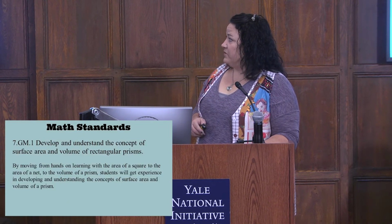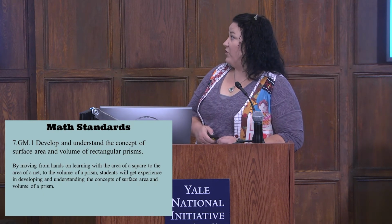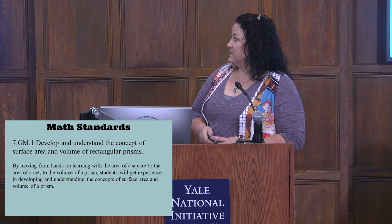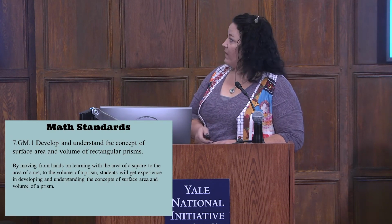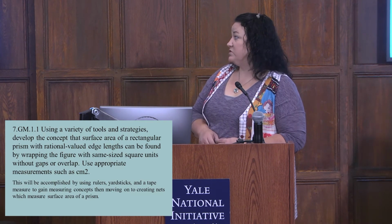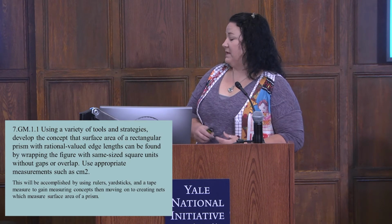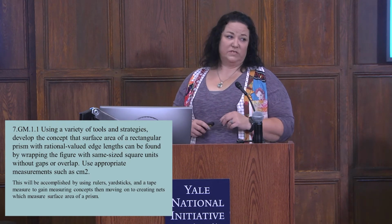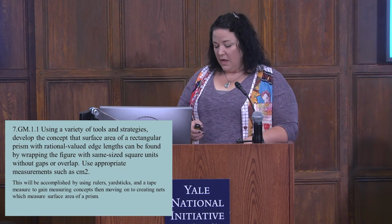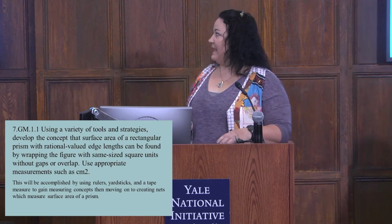And then our math standards, developing and understanding the concepts of surface area and volume of rectangular prisms was definitely something that we were doing hands-on and learning about. And then using a variety of tools, which we used the rulers, yardsticks, tape measurers. And I said last night, I thought it was really funny because one of my students commented, oh, that's how you use a ruler? Bless your little 8th grade heart.